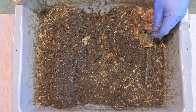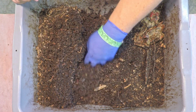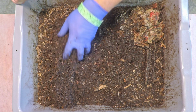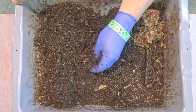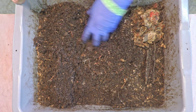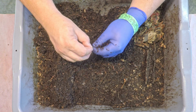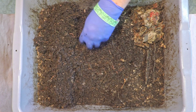So I think this was the system where I was just using the old-fashioned method of tearing up strips of newspaper to create the bedding that we would deploy with the feeding. And I guess the downside to doing it that way is that the paper just starts to clump up and stick to each other and gets all matted together. So I'll see if I can blend it into the surrounding materials rather than allowing it to all stay stuck together.